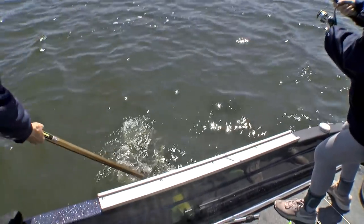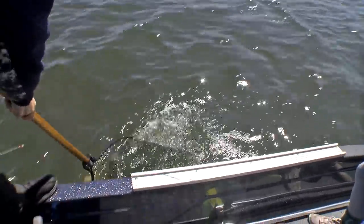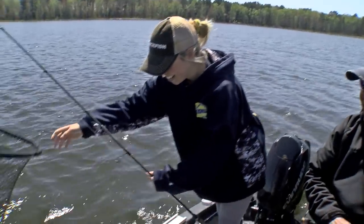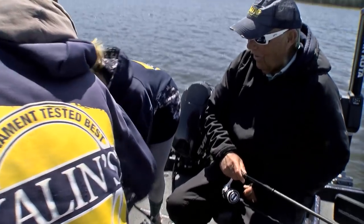Okay, here he comes. Okay, Josh. A little bit more, sweetie. A little bit more. Oh, Blake. Nice. There you go. That one is a big smallmouth bass there. Yay. Blake. Holy cow.